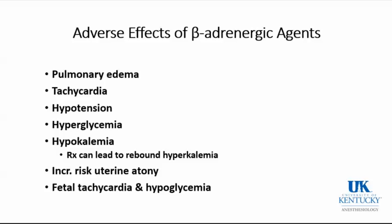So generally it's not recommended to treat hypokalemia that's associated with terbutaline. After delivery, if they've recently received terbutaline, there is increased risk for uterine atony. And on the side of the fetus, your concerns are tachycardia and hypoglycemia.